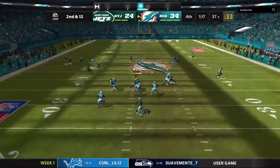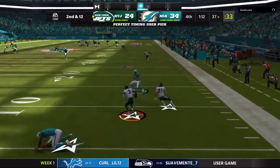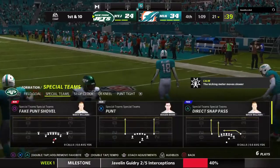Looks like he'll throw here. He's going to air one out. And intercepted. Maybe the turning point they need. Picked off inside the 5. And the Jets are right back in this football game.